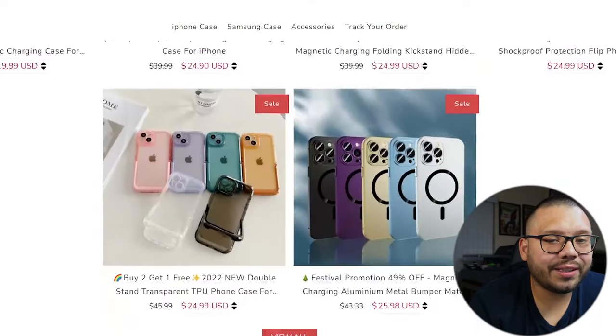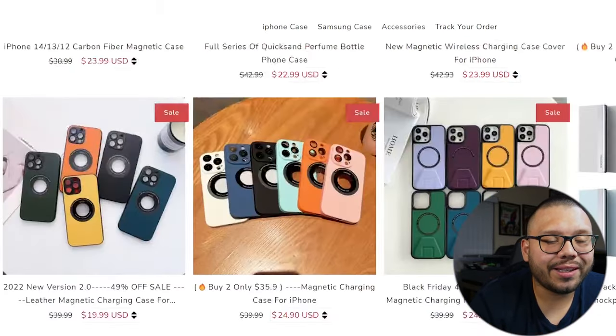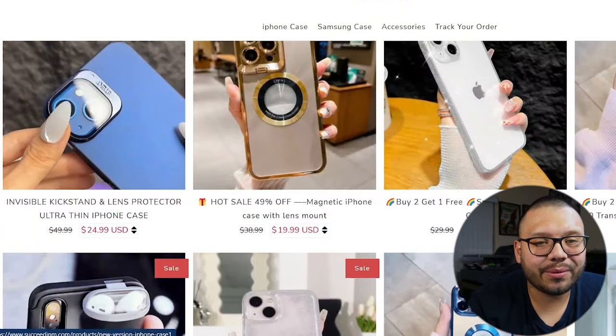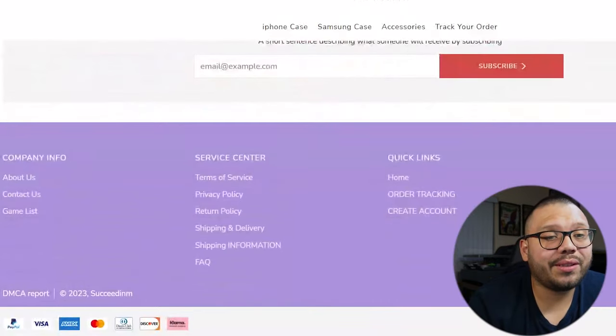Although I think they are showing off a little bit too much. Maybe it would be better to, yeah, because then they have the view all button. So the one thing I would change from this is probably make this a little bit shorter. Maybe keep it to two rows at 8 different products, if that, and then have the view all button. But other than that, the website's structured pretty well.